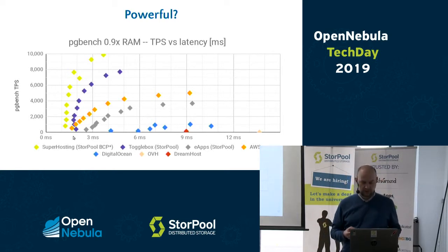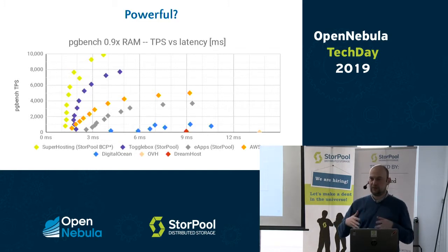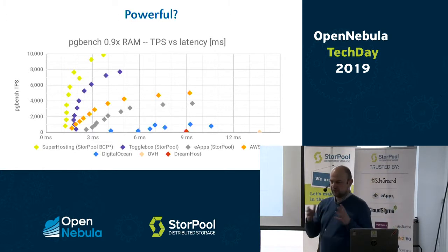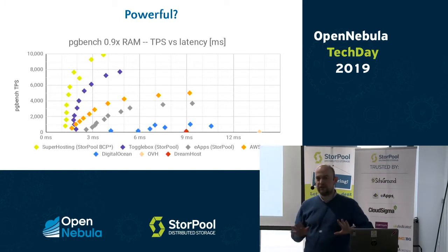So the way to read that is, if my application does something modest, like 2,000 transactions per second, and I put that application on a StorPool best current practice environment, so an environment deployed exactly per our recommendations, you will get these transactions delivered at 1 millisecond or slightly over 1 millisecond per transaction, right? And if you try to put that on DigitalOcean or OVH or DreamHost, it wouldn't even be able to deliver the 2,000 transactions at any latency, right? Even though if you look at the specifications of these services, they look very similar. It's a VM with this much memory and this much CPU, and a storage device with this many IOPS provisioned on it, right? The application performance you get out of this is extremely different. There is nothing alike, right?